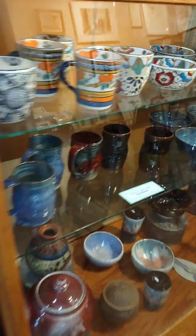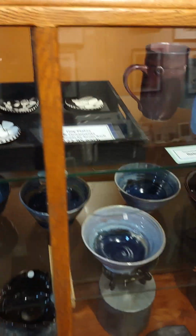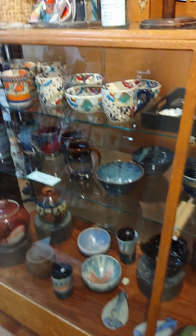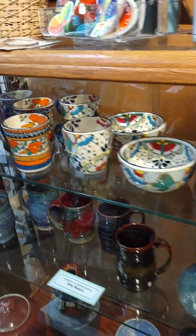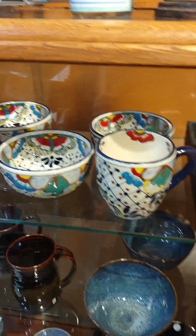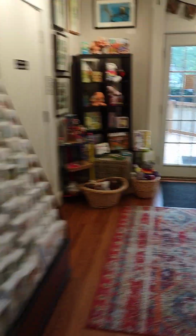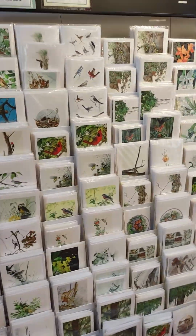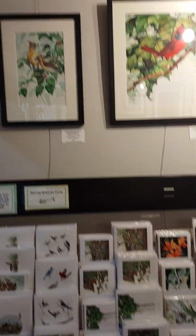Show you a little bit of ceramics that we have, local and national. Some of them are local potters, and some we have from Mexico. This lead-free, beautiful ware is from Mexico. Fair trade. And then I'll take you back just to the very back where we have our reproductions from my parents' artwork, Paul and Margaret Sweeney.